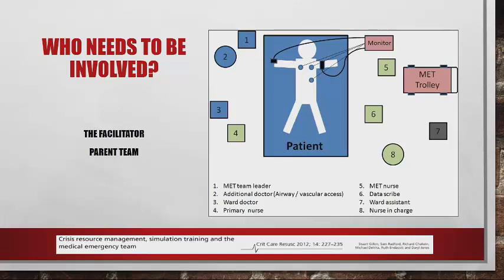I've put the parent team. I think that's an interesting topic for conversation, to get the parent team there. And I do say that having a mock Met Call, if you are lucky enough to have the parent team, is the only way you may capture them.